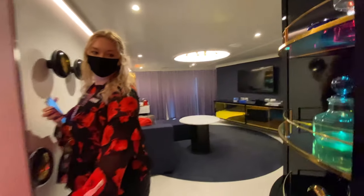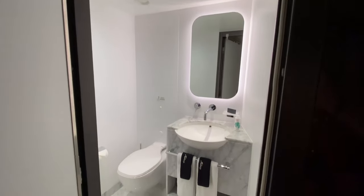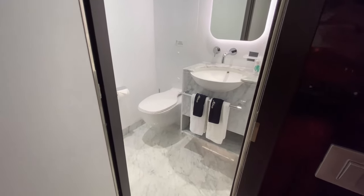So here we are in the fab suite. You're gonna notice very similar, just a little less square footage. There's that powder room with better lighting. There really isn't a whole lot of difference other than space, in my opinion.